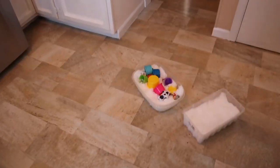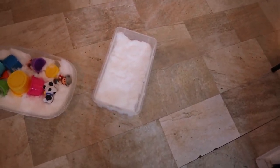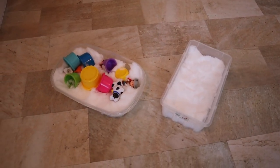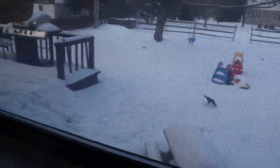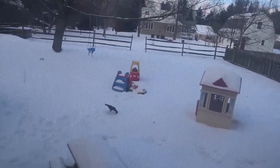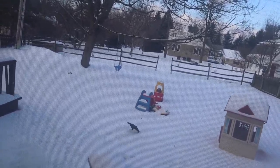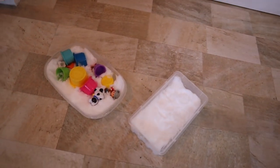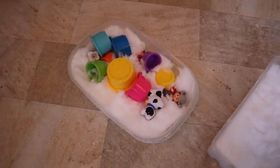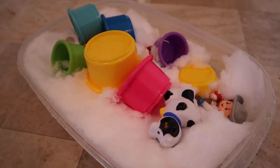So I'll show you. Okay, so here's my bins. I put them on the ground. I did two. I started off with one and then I was like, you know what, I'll do two. I filled them up with snow. We have plenty of snow to go around. So I filled it up, no problem. In some places it's really icy, but most places it's pretty soft. So anyway, I filled these up, put all of the stacking cups in it so we could play with that, and I even put in some of his little farm animals too.